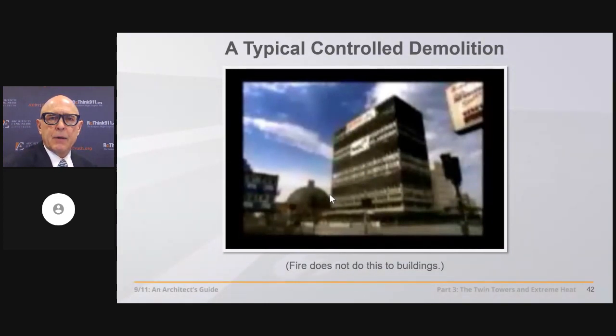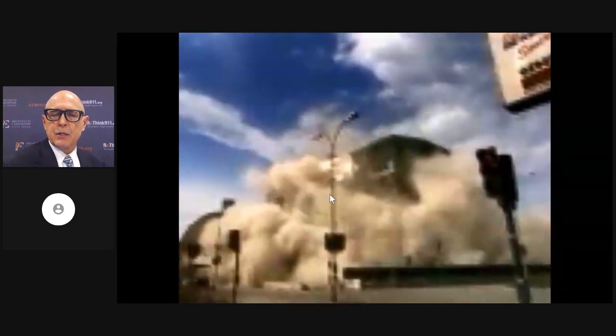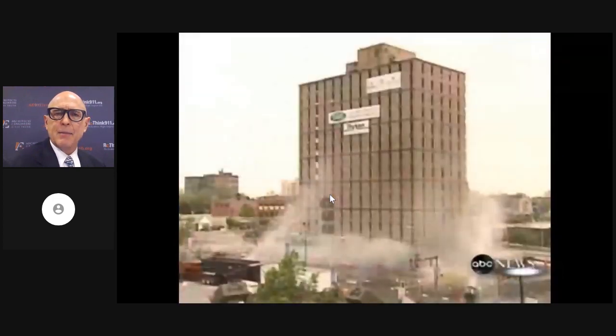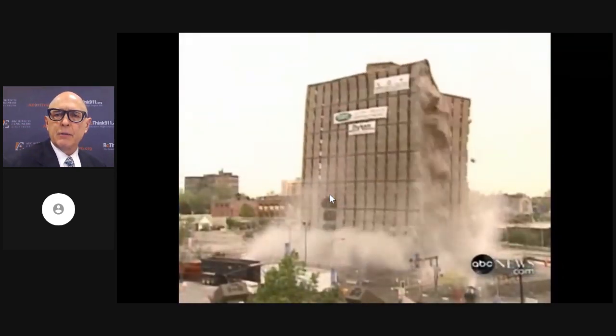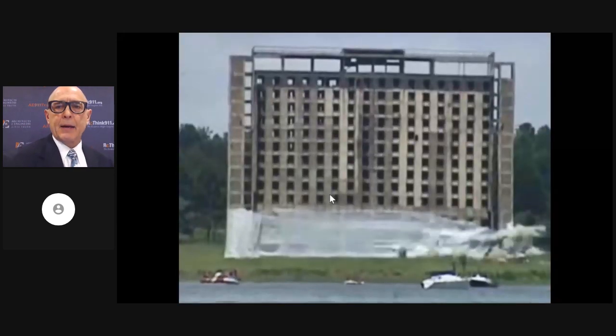So explosions can be harnessed quite effectively to bring down buildings. There's only a handful of companies in the world that can do this. It's quite a science, placing those shaped cutter charges against thousands of columns and beams in the building and setting them off in a very precise order to bring a building down in the manner that we see here, so that it's fairly controlled, if that's what they want to achieve.